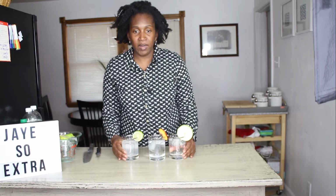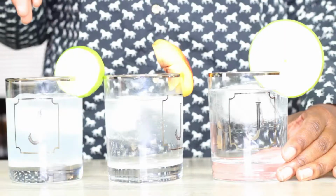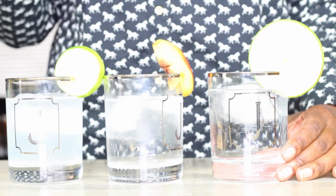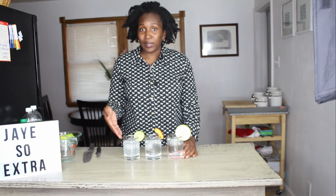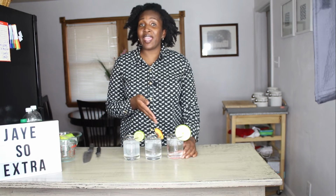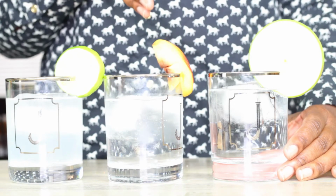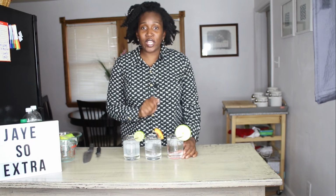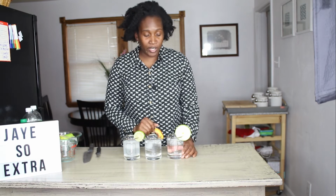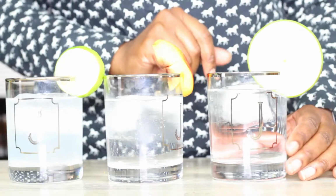But here are the 3 cocktails that we have made for today. We got a lime infused vodka tonic using lime juice, lime flavored sparkling water, and then plain vodka. Then the middle here we have a peach infused vodka tonic with peach flavored sparkling water, peach flavored vodka, and then we garnished with a nectarine, but in a perfect world it would have been a peach, but it still looks good. And then finally we have an apple infused vodka tonic with apple flavored sparkling water, apple flavored vodka, and then we garnished with an apple wheel.